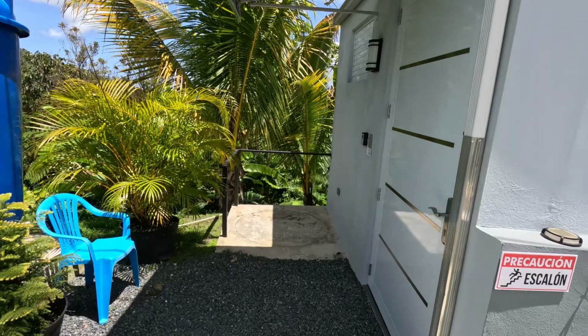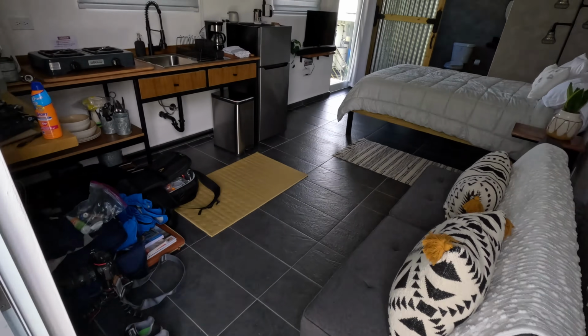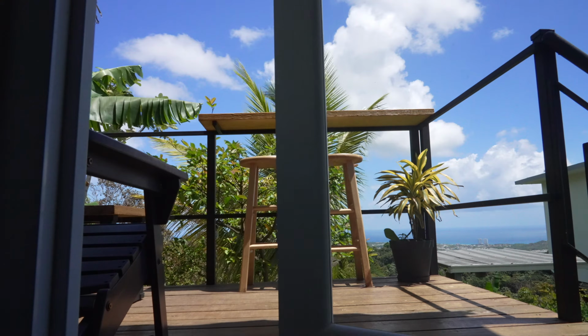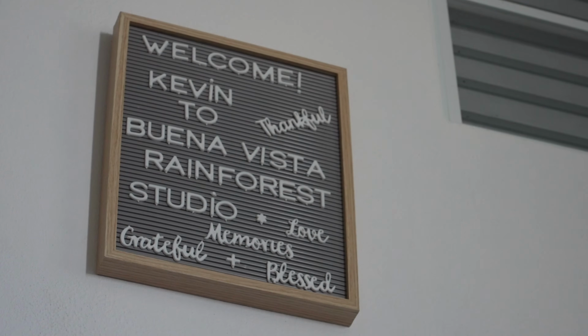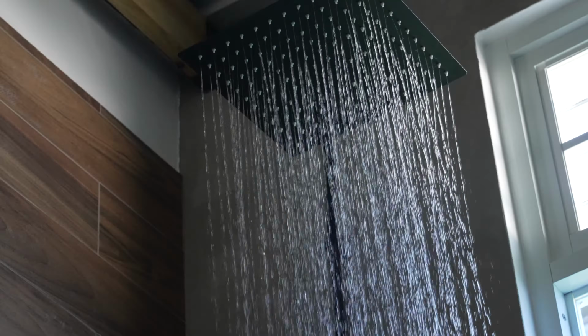All right, so this is the Airbnb I booked in the mountains overlooking the town of Luquillo. Oh, and one last thing. My Airbnb near El Yunque might have looked basic from the outside, but it felt like a tropical mountain cottage within. The Airbnb had a welcome sign, a complimentary bottle of wine, and a deck overlooking the town and ocean below.